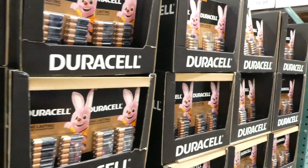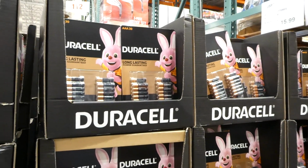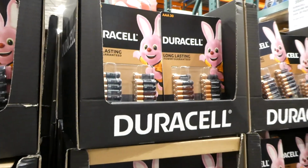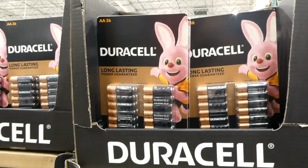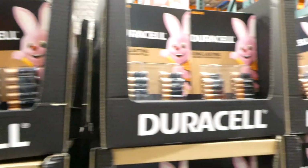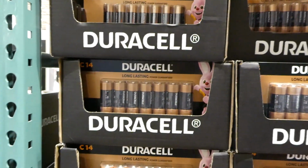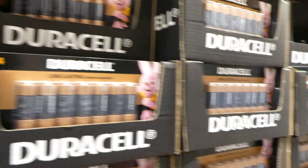And batteries. So this is probably the only real big non-food item, other than wipes and stuff, that you'd want to keep on hand. So we have the Duracell AAAs. These are a 30 pack for $16. You can get a 36 pack of the AA for $19. And then if you've got big flashlights, you might want the C's. So these are 14 packs for $23.50.